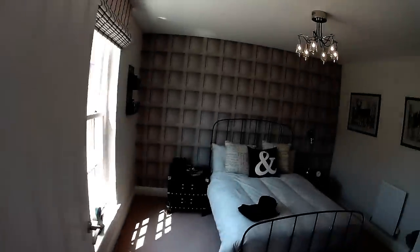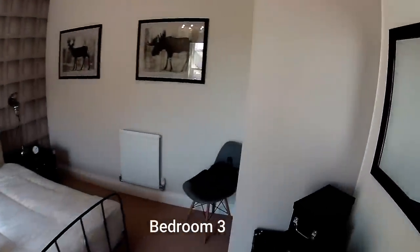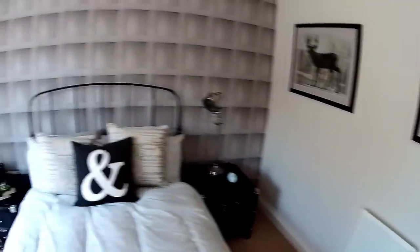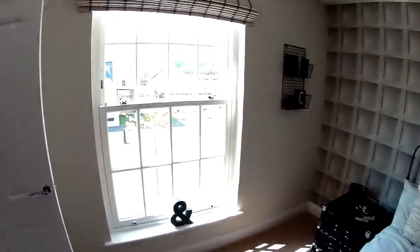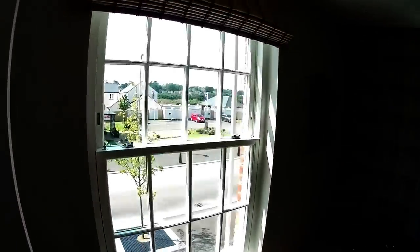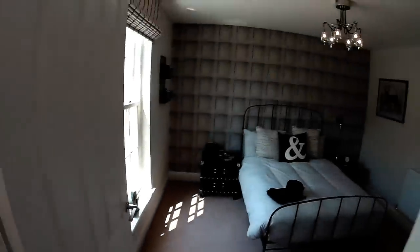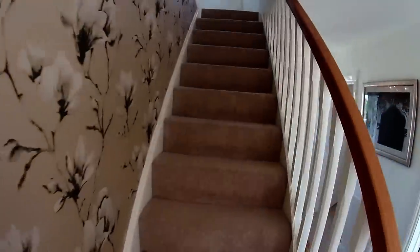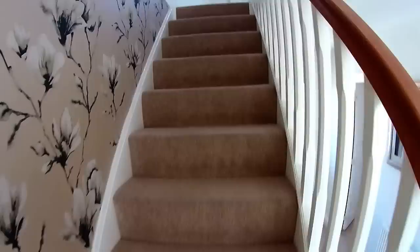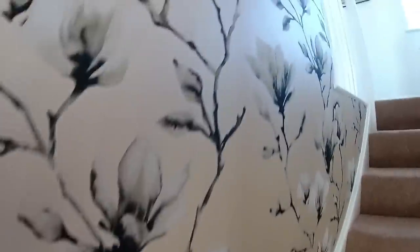And then another bedroom. You've got a built-in wardrobe in there as well. These windows, the rooms are so light, aren't they? They are. Beautiful. And we haven't done the floor yet. Oh, look at that now again. Another window up on the landing there. So let's have a look. Lovely wallpaper up, as you can see.